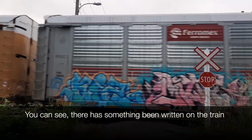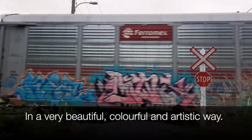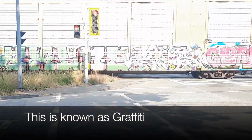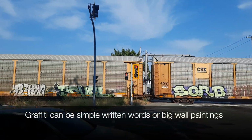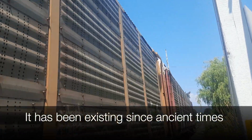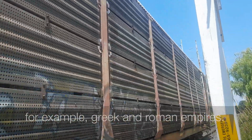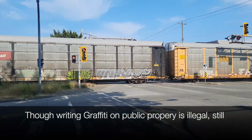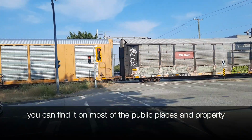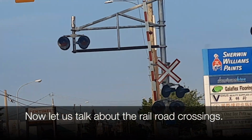You can see there is something written on the train in a very beautiful, colorful and artistic way. This is known as graffiti. Graffiti can be simple written words or big wall paintings. It has been existing since ancient times, for example, Greek and Roman Empire. Though writing graffiti on public property is illegal, you can still find it on most of the public places and property.